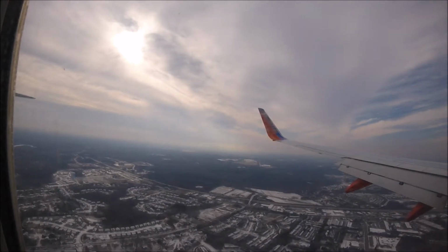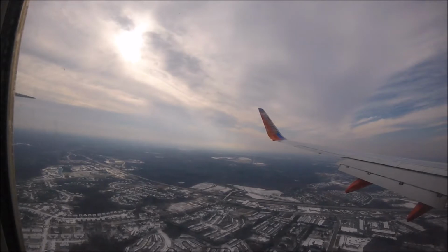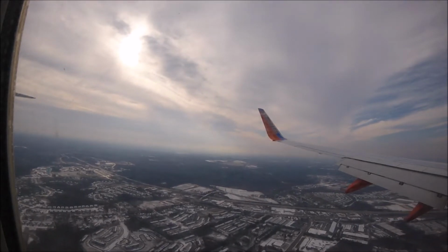Company 3 mile final to the crossing runway, wind variable 3, runway 28, clear for takeoff. Clear for takeoff, runway 28, Southwest 5971.